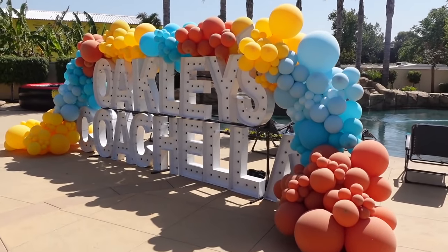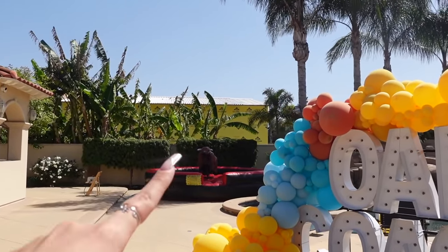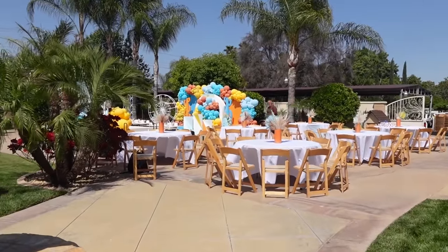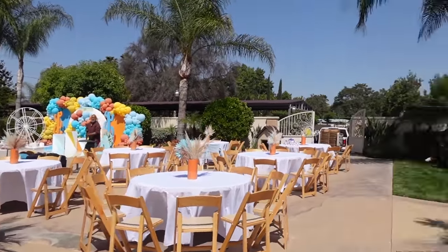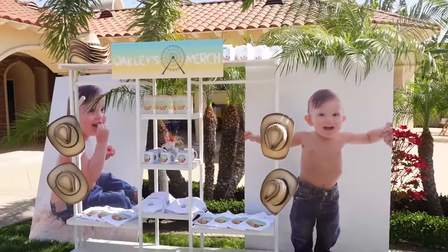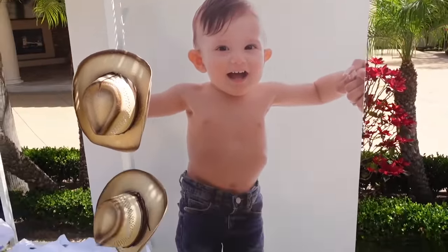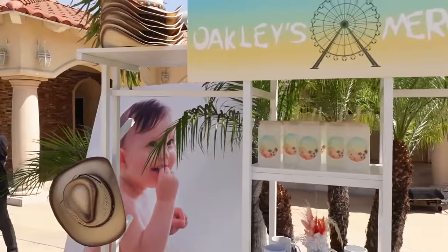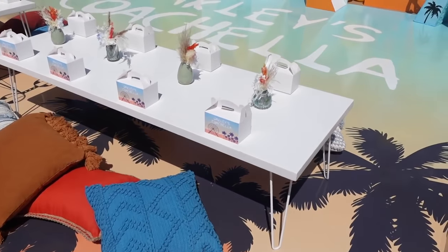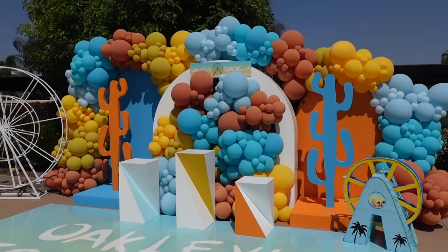We also have the signs that say Oakley's Coachella, and of course, we had to have the bull because it's not a love family party without the bull. They're still setting up, but it already looks iconic. Look at my beautiful baby, the little merch wall. It says Oakley merch. Oh, my baby, look at him. I love him. He's sleeping right now still, so that's okay though. I can't stop saying beautiful, but literally so beautiful. Look at the kid area, the little goodie bags. Look how beautiful everything looks.